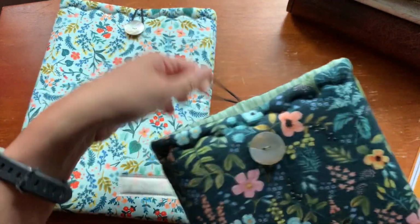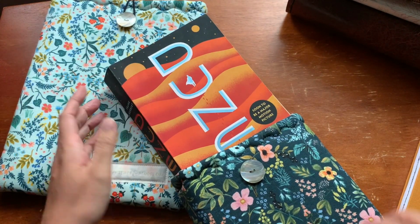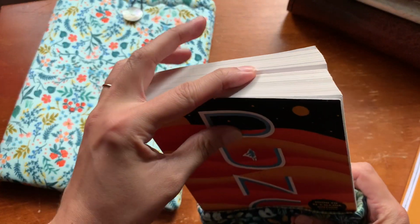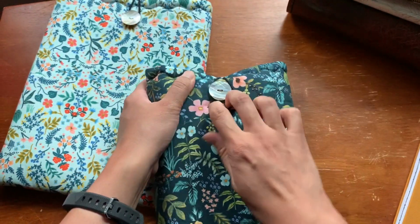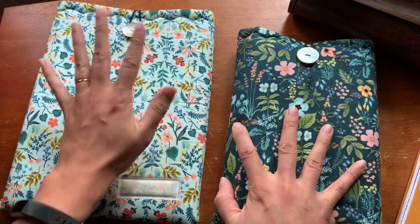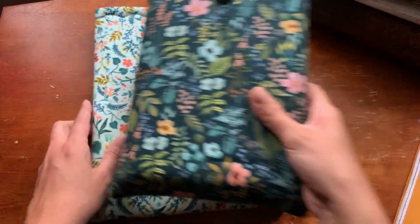I still have Dune. I've been reading this thing for like 5 years. I feel like it's only been a few months, but I'm on page 400, so it's going. I love this book. I've been in a reading funk for the last, I don't know, like 5 years or something. I'm also keeping a notebook and my daily devotional in this one, and I love it so much.